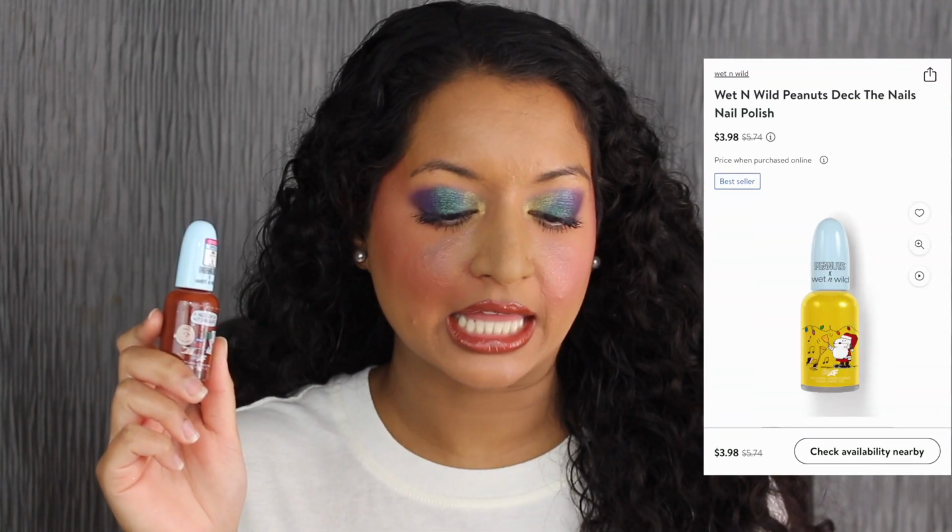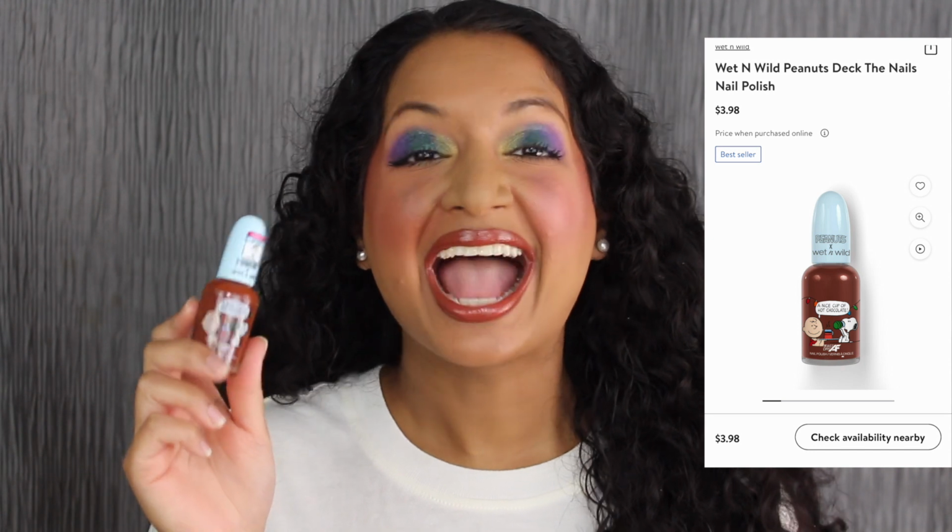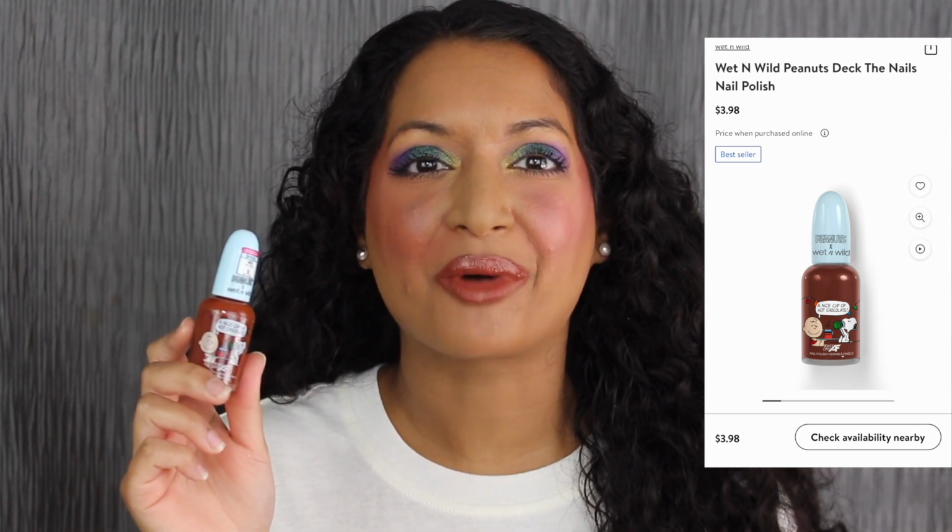They released 5 different nail polish shades. They have a white one, a yellow one, a red one, and this beautiful sparkly one. Each nail polish retails for $3.98 at Walmart. I do want to read a little bit about this nail polish on Walmart's website.